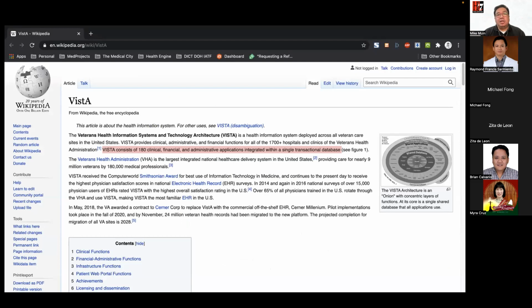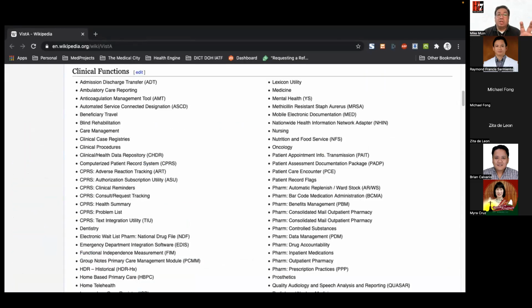Okay? Just sharing na Vista, one of the oldest EMRs in the world, it's still working. It was built in the 70s. And if you look at the different clinical functions inside, napakarami, no? You look at ambulatory care, care management, registries, procedures, no? Yung kanilang data repository. So marami ang papasok sa isang module.